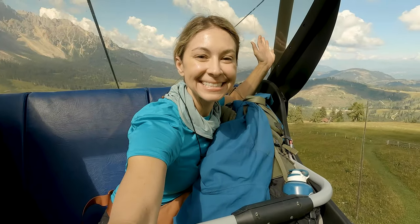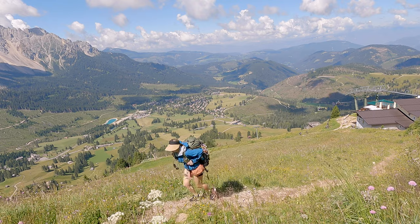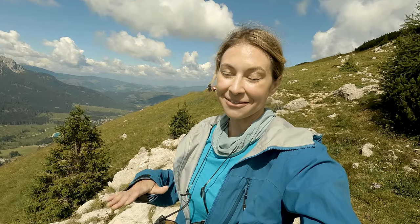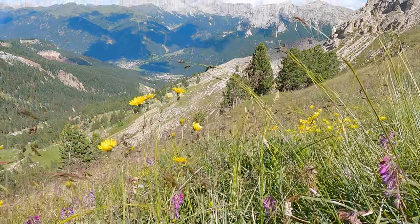Welcome to the Dolomites! Are you guys ready for one hell of an adventure? This is the Rosengarten area of the Dolomites. I have dreamed about hiking here for many years, and I'm finally here to do it. I'll be hiking hut to hut and doing some via ferratas, and the views are already just absolutely unbelievable.